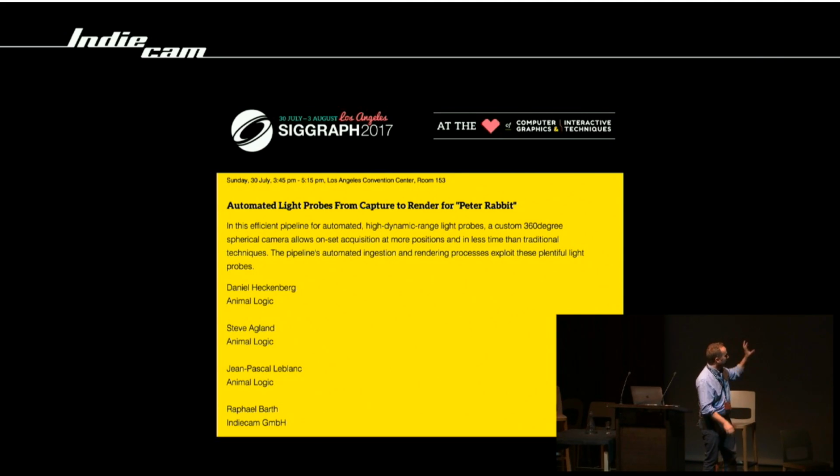And they have developed a special post-production pipeline to integrate that into their post-production chain, which makes the process much, much quicker. And they're going crazy with that system now. When they shot before, they shot something like 20 light probes a day, and now they're shooting 70. So they appreciate it very much.